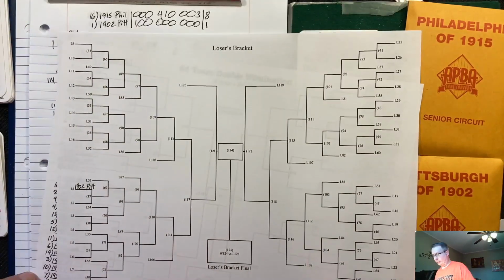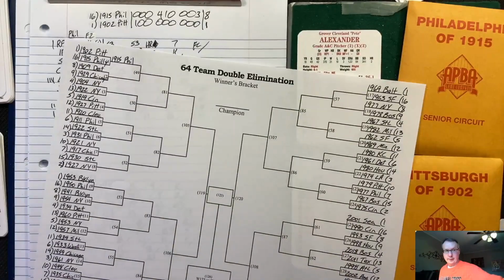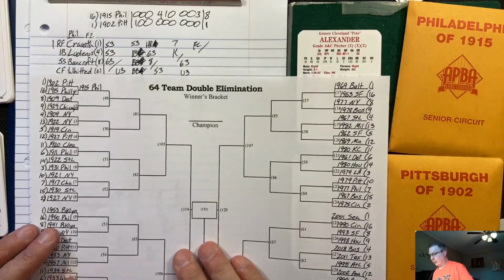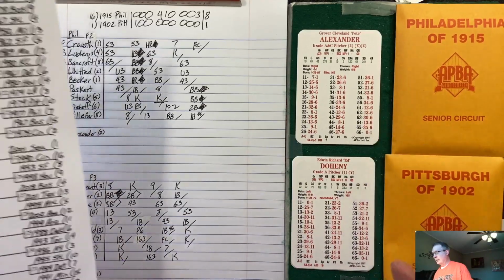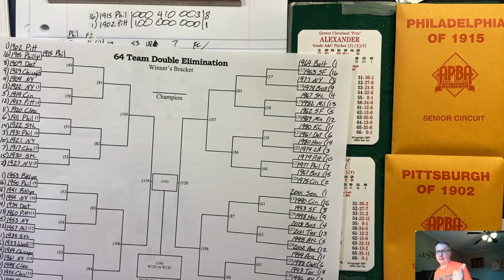go down there in the losers bracket, and it'll be quite a while before I get back to them. Same with the Phillies. So that is going to wrap this one up. I'm not going to tally stuff up. Or maybe I'll tally it up and come back before the next game, which I'm going to do right now. I'm going to get set up and come back in a wink of an eye and play the next game.